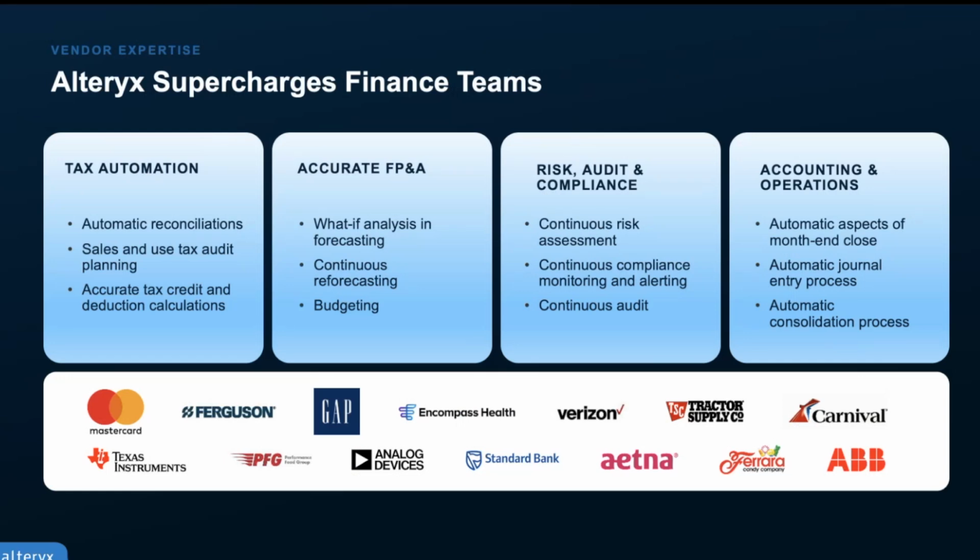Alteryx is the platform that helps companies supercharge their financial processes so that they can see what's going on in the business faster. Whether you're talking about tax automation, preparing the budgets for FP&A, auditing the books that have been prepared, or even doing automated consolidations. Alteryx is the platform that many of the largest organizations who are reporting to the financial markets are using to help them accelerate those processes.